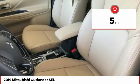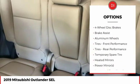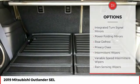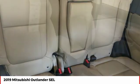Here are some of this vehicle's great options: backup camera, anti-lock braking system, keyless entry, steering wheel audio controls, power lift gate, stability control, traction control, Bluetooth, leather-wrapped steering wheel, adjustable steering wheel.